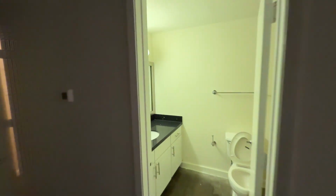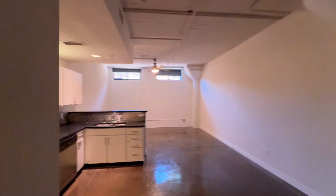The ceilings are very tall, just as they are in every unit here at Adam Hats, just the lighting is a little subpar.